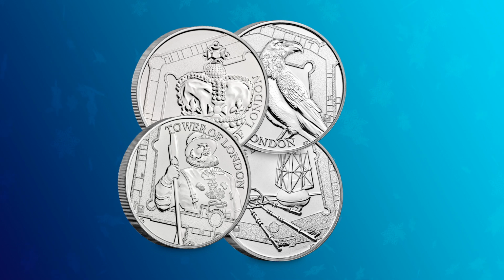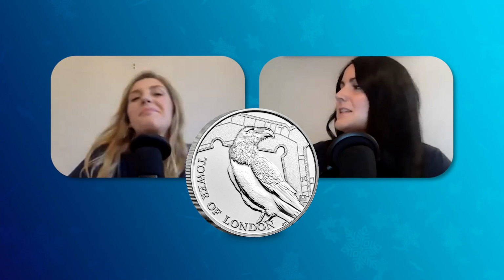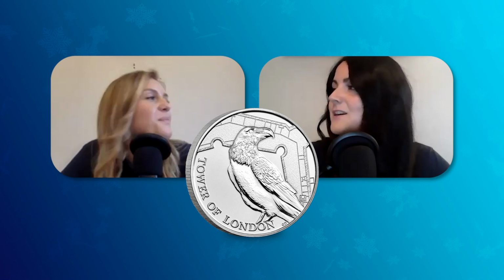My favourite of the 2019 series had to be the Legend of the Ravens. I really loved the story behind that coin. It's told that if the ravens ever leave the tower, then the tower itself will fall. Alex, I know you mentioned a bit about the story behind the final coin in the 2020 series, the infamous prison, which has just been released, but do you have a favourite of the 2019 coins as well?